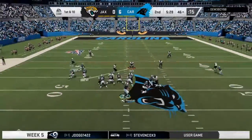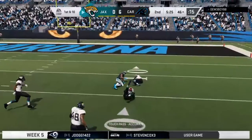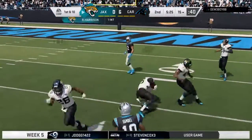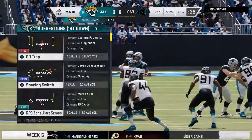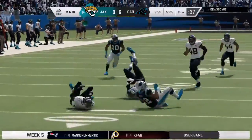Ready? On first down, it's Newton. He's going to look deep, trying to fit it into Moore, but it's intercepted. Picked by Ronnie Harrison. And a big turnover there as his guys will get the football back.